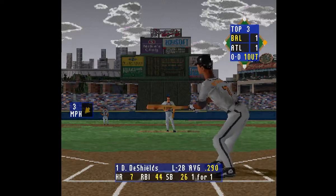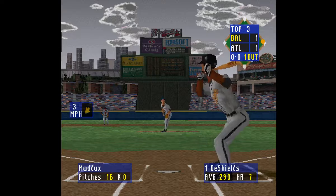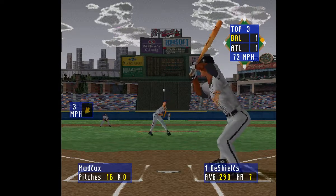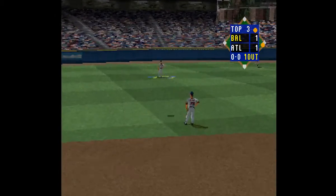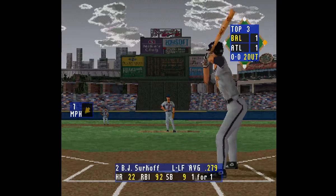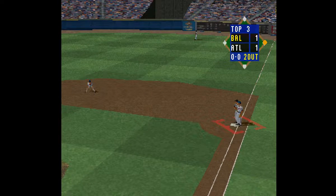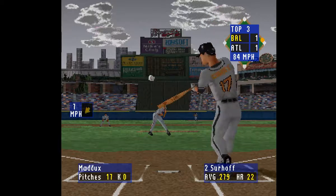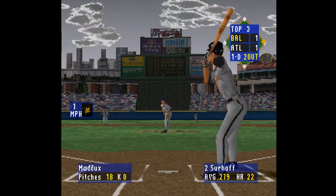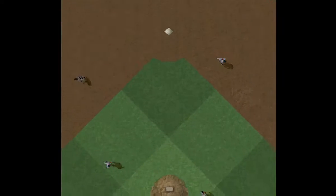Here comes Delino DeShields. Pickoff throw to first. Pickoff throw to first. Fly ball to left field. Out. Caught by the left fielder. B.J. Surhoff steps up to the plate. Pickoff throw to first. Ball. That's up and away. One ball, no strikes. Pickoff throw to first. The runner's moving on the pitch. Right. He slides. Got him. After two and a half, the score is tied at one.